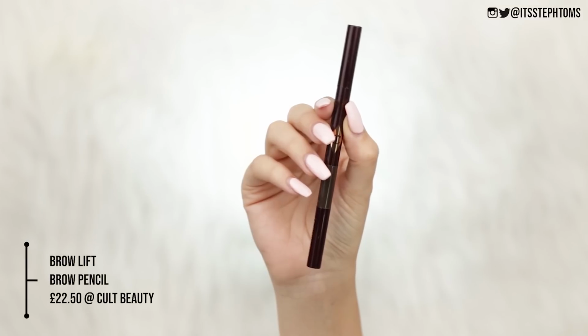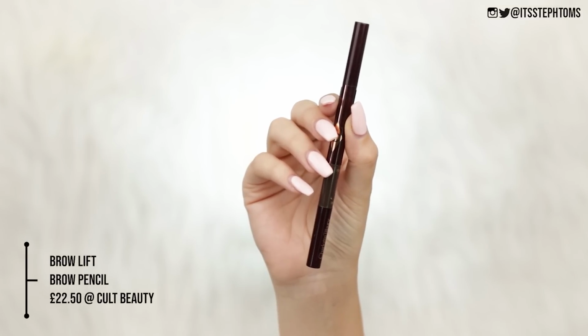Then a product that I've never tried before is the brow lift. So this is the 3-way shape tool. Is this like that? I think you've got a pencil on one side.